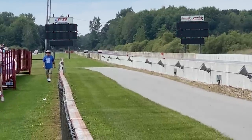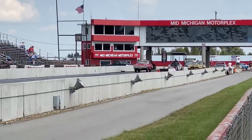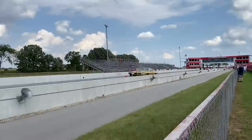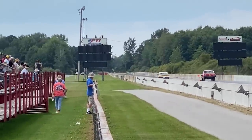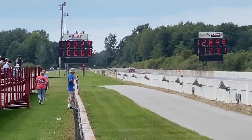Versus a 1310, Pennsylvania. I'm not gonna pronounce this. 64 Dodge 330. I think that was on that one. He moves at 1289, 112 miles per hour.